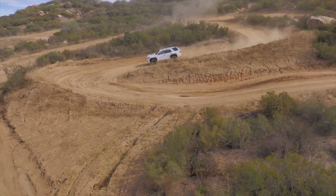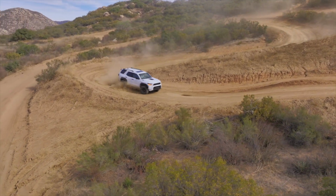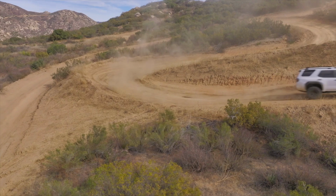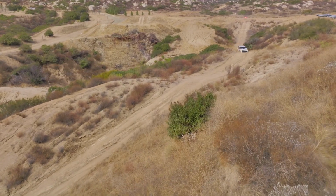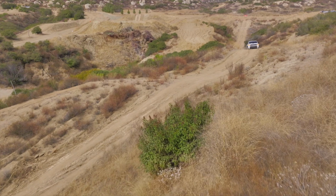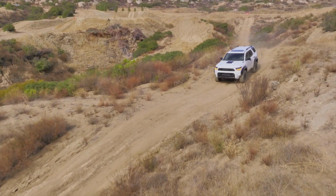The rest of the course is a hoot. The TRD Pro features those trick Fox QS3 shocks with remote reservoirs, giving it an agility and adjustability that turns every run into a rally stage. Of all the trims, it's the TRD Pro that speaks to me. The steering just gets better the harder you push.